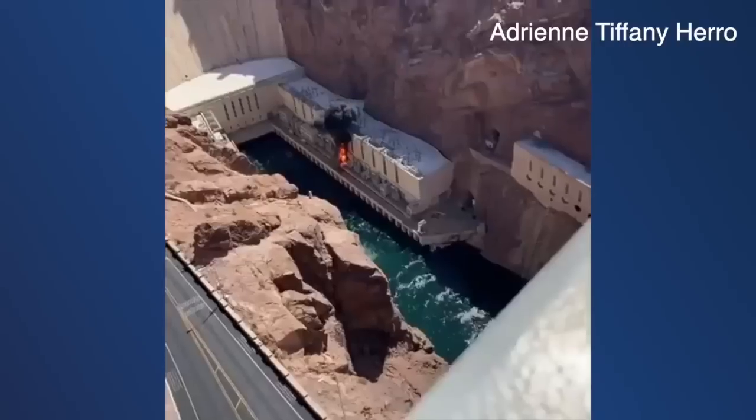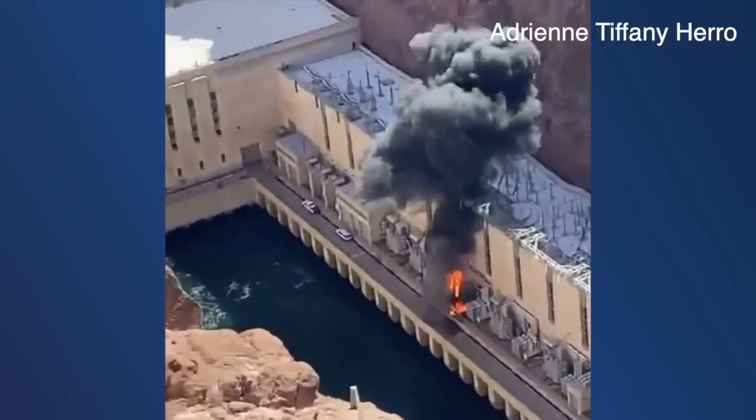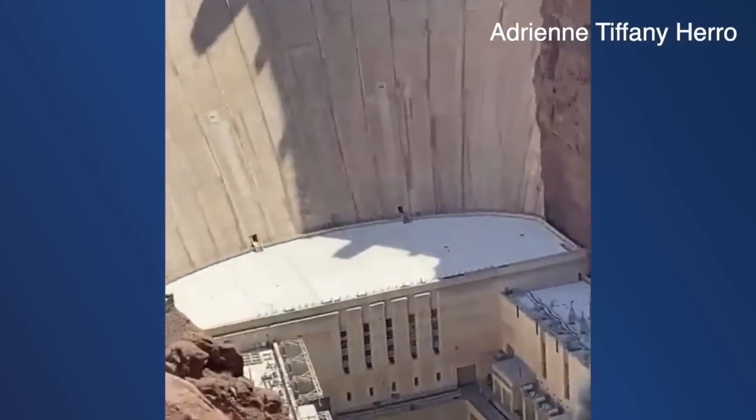Yeah, most certainly, Joe. That transformer, one of 17, helps control the voltage power that is sent out to customers. In addition to that, officials say that they are still investigating what led to this isolated fire. That is not good. This transformer went up in flames after equipment within failed, sparking an isolated fire.